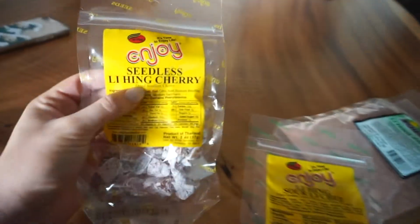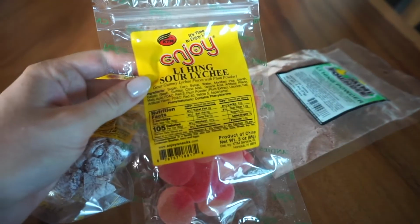I want to try these candies that my cousin gave us. Seedless Li Hing cherry and then the Li Hing sour lychee. And then she also gave us Li Hing powder that you can put on fruit. She put it on apples and it was really good. It says it's a sour gummy lychee piece with plum powder. This is my sister, by the way.